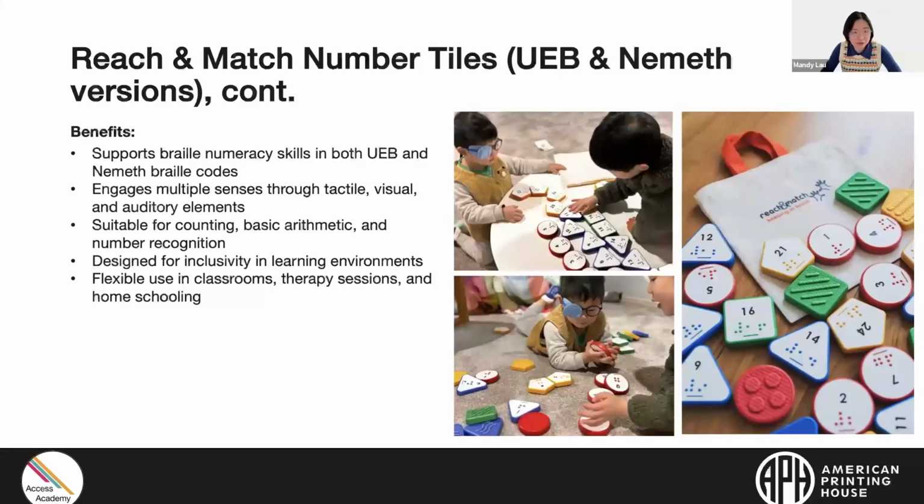And it also provides many benefits, such as supporting young children to develop braille numeracy skills in both the UEB and Nemeth braille codes. It also helps to engage multiple senses through tactile, visual, and auditory elements, and helps children develop counting skills, basic arithmetic, and number recognition, and it's also designed in a way that is suitable for use in multiple settings.